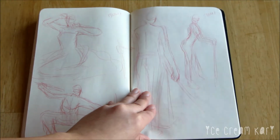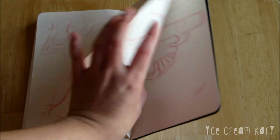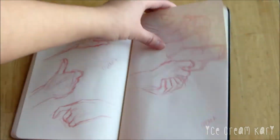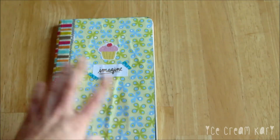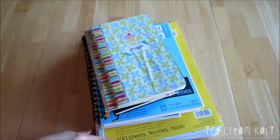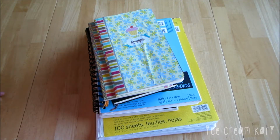These are just a lot of concept drawings and figure drawings because I just really wanted to finish the sketchbook now. And there's one more page, I think. Oh, this is empty. So yeah, that's the end of the sketchbook. So this is the end of the second part, and this will be the end of this particular video and this entire sketchbook flip through series thing.